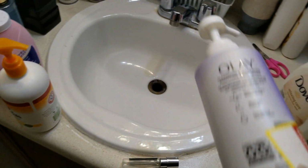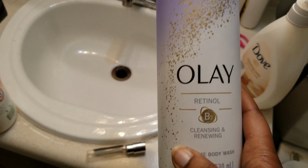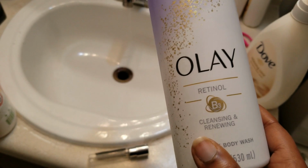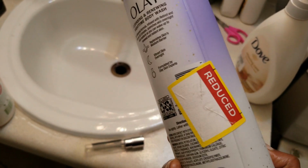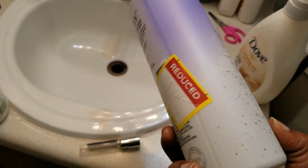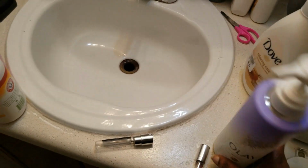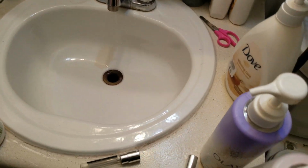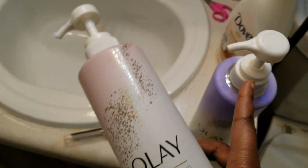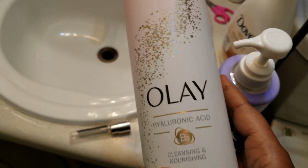The next thing that I used up was this Olay Retinol Cleansing and Renewal. It's a very perfumey type of body wash. It is what it is. It doesn't moisturize me or anything like that, but it's okay. It's expensive. I ended up getting it for $4 on clearance along with this one, which also smells good. I actually like this fragrance better, but they're both really strong in fragrance, kind of perfumey.